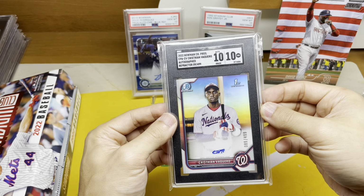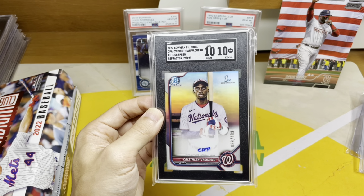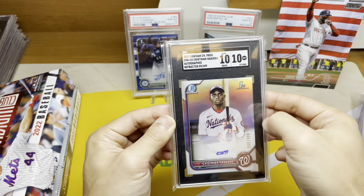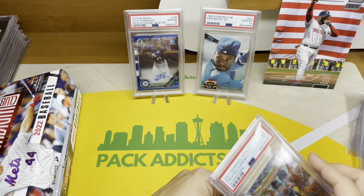And then Christian Vaccaro, 10-10, overpaid for this, paid $425. The PSA 10s are now going for around there. So unfortunate there. I thought I was getting a deal, but top prospect out of Bowman. We'll see what he can become. Still really young, international prospect.